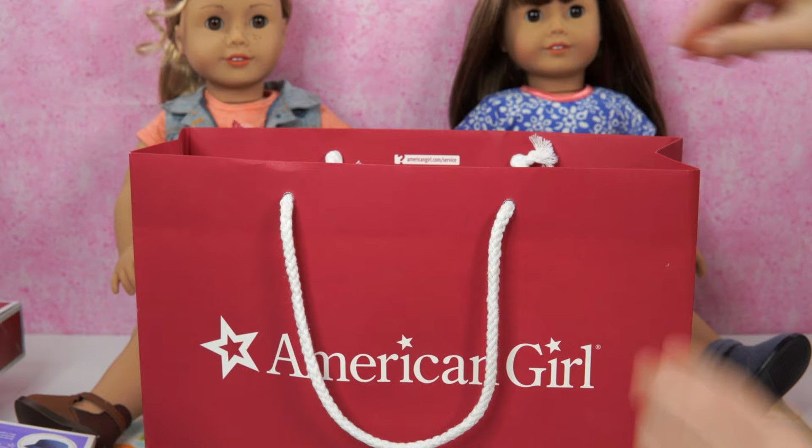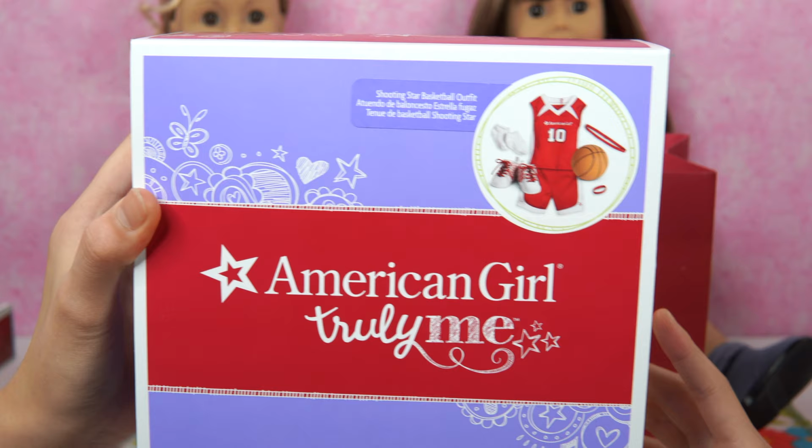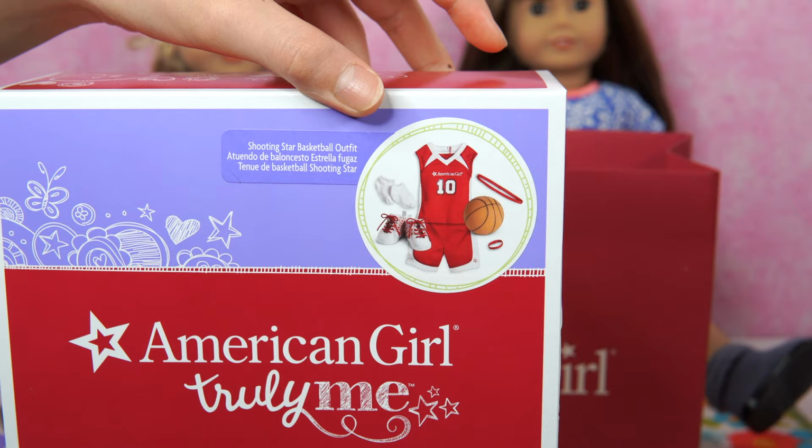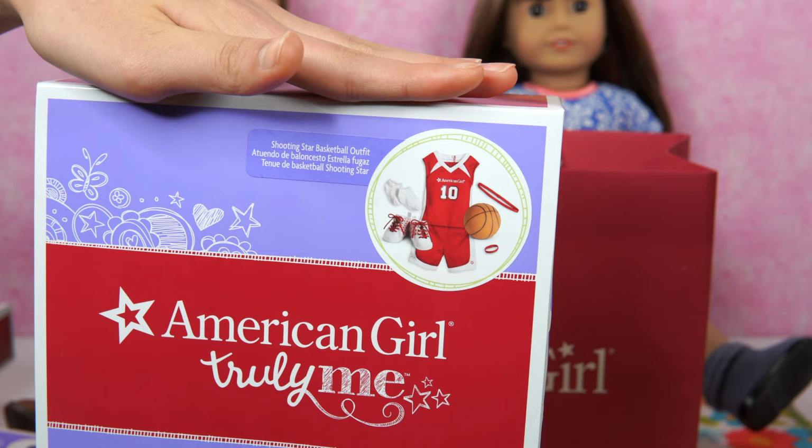Last of all, a basketball outfit. This basketball outfit is called the Shooting Star Basketball Outfit. Now here's the mini picture. Just look, you can see the basketball right there. Wow, I think this jersey and shorts are so fun. They probably feel really slick and very shiny and smooth like satin, just like the real ones. What do you think, Wyatt doll?